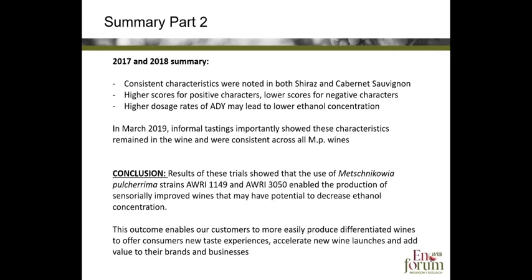So in summary, looking at the 2 years of commercial winemaking that we've done with these particular Metschnikowia pulcherrima strains, we are seeing consistent characteristics in both Shiraz and Cabernet Sauvignon. There are higher scores being seen by sensory panel for positive characteristics, and in particular, we're seeing lower scores for the negative characteristics. We're also getting strong indications that the higher dosage rate of active dried yeast is leading towards an alcohol reduction of about 0.3% volume per volume in commercial winemaking.